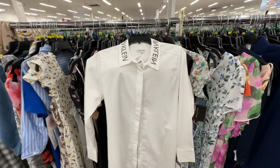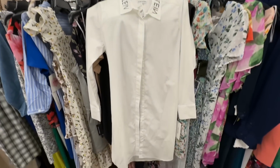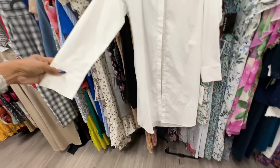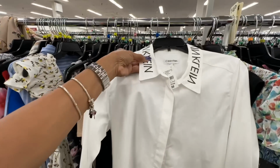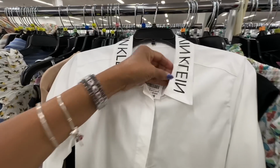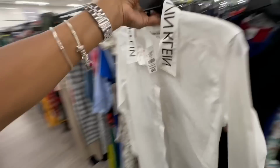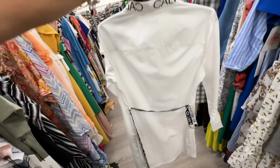Ooh, look at this Anne Klein shirt dress, long sleeve, buttons in the front. Isn't this cute? And around the collar, Anne Klein is printed all around. $25. And it has a belt.